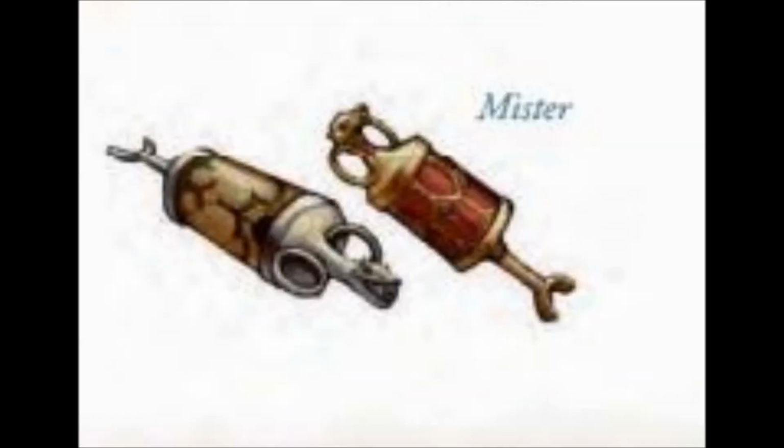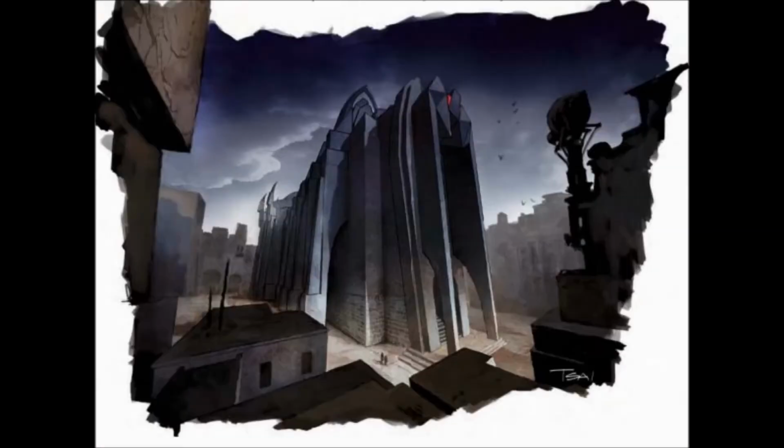Even though you'll spend a good chunk of your time running and fighting through the Underdark, there will still be times when a subtler approach is needed. For just those occasions, the Mister is the perfect tool. This is a small metal handheld device that contains a single dose of poison or potion. As an action, it can be used to deliver a dose to a single target within 5 feet.